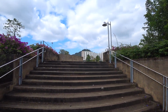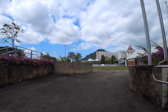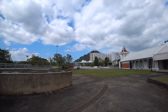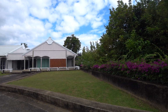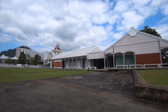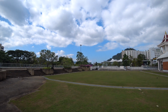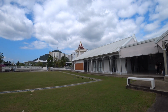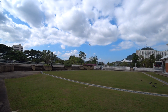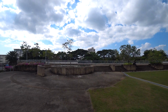So it's like a park. It's empty, but actually, it's just a park. Really nice looking. I just check the view a little bit and let's see. Oh, here's like a school or something, a learning center. I don't want to go there.